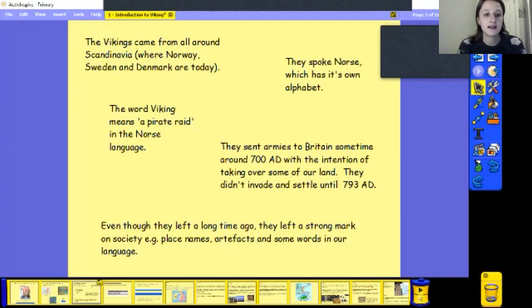The word Viking itself actually means a pirate raid in the Norse language. And this word raid that's here is a word that we're going to have a look at in the next couple of lessons. So maybe you want to have a think about if you know what that means ahead of that lesson.